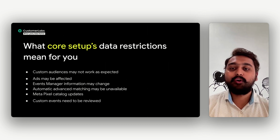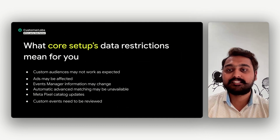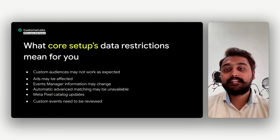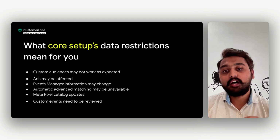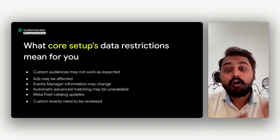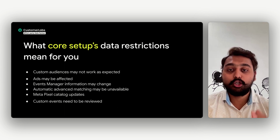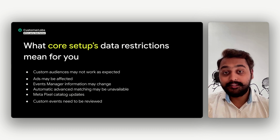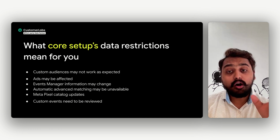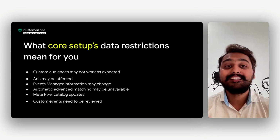The first thing that you have to understand is that custom audiences may not work as expected. If you can read that very clearly and understand, Meta tells that the custom audiences that are created using the custom parameters or the URLs can now take longer to be populated, or sometimes they might not be available at all because of new restrictions. And what Meta also tells is custom audiences cannot be created and they will not be updated if they contain the device rules or the aggregation values along with the custom parameters or the URLs, if these custom parameters or URLs contain this prohibited or sensitive information.